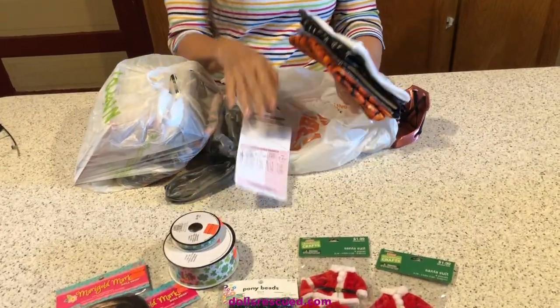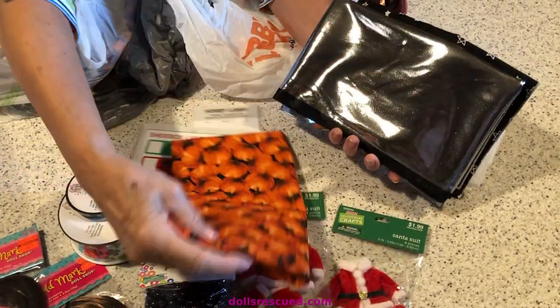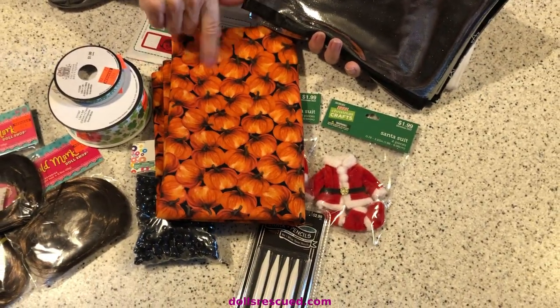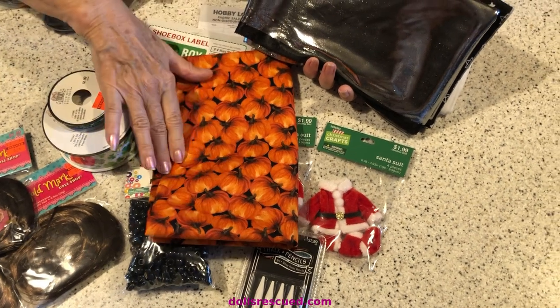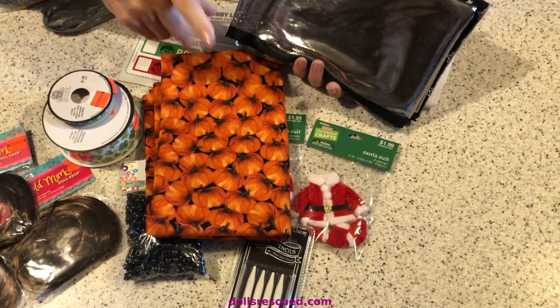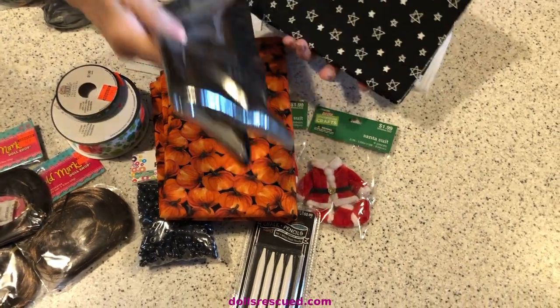What else? Here's my fabric. And I got pumpkin fabric. I really like this. I wish it were smaller. I normally sew for Blythe dolls, but I also have been sewing at least once a month for American Girl 18-inch dolls and for my 24-inch Amaya Rain, so this will not go to waste.